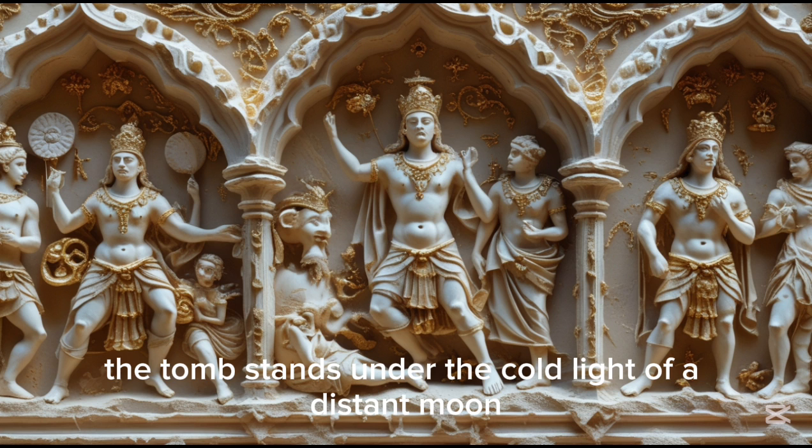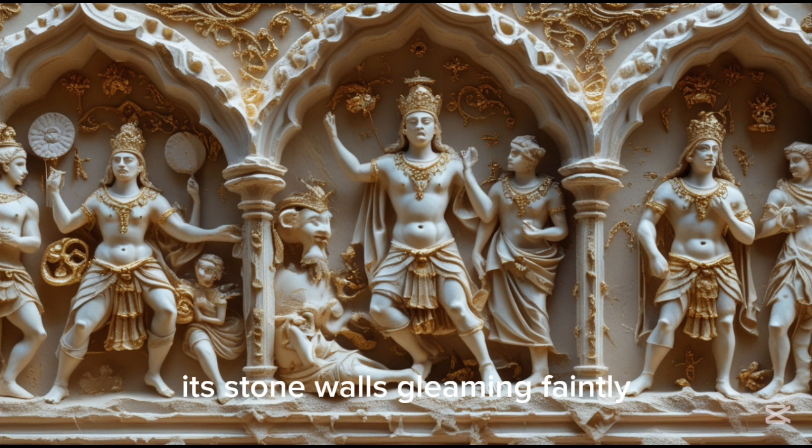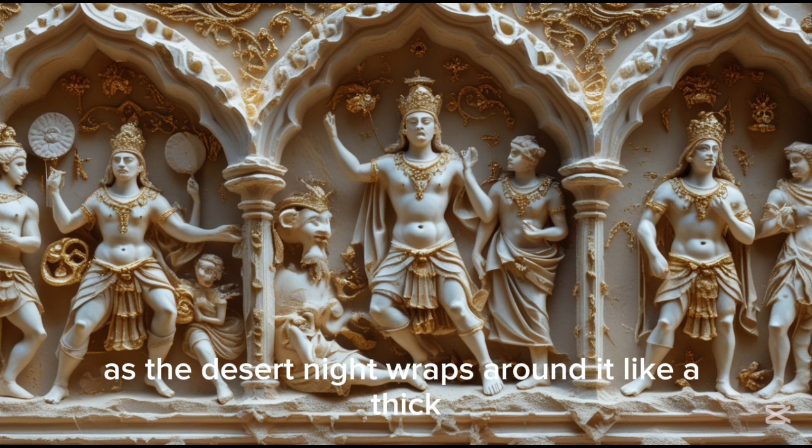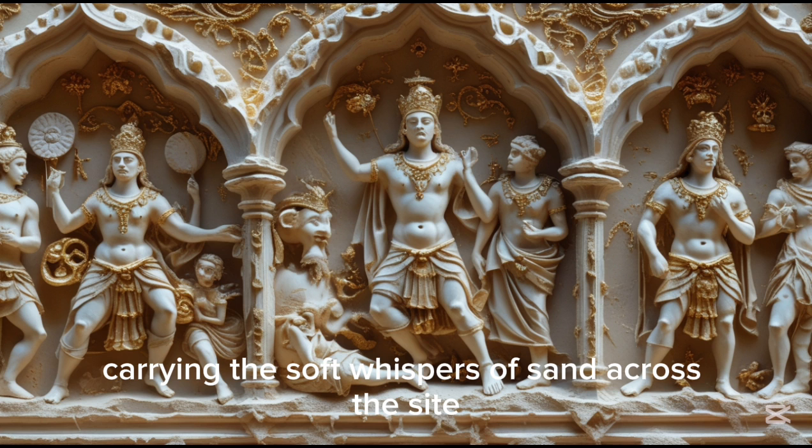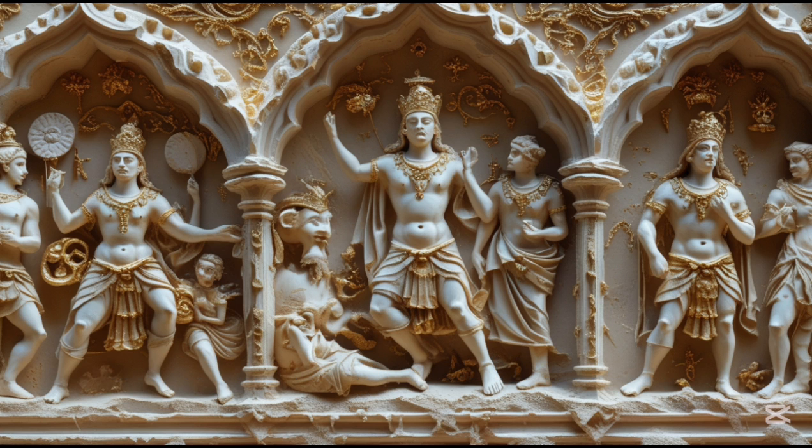The tomb stands under the cold light of a distant moon, its stone walls gleaming faintly as the desert night wraps around it like a thick, comforting blanket. The winds have shifted, carrying the soft whispers of sand across the site, but nothing dares to disturb the sanctity of this resting place.